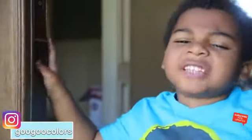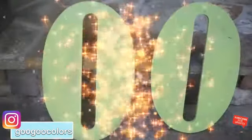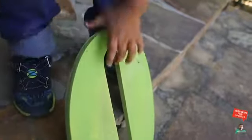Hey, kid, what sound do two letter O's make? Ooh! Good job, Goo Goo Gaga. Here you go. Yes, I found letter O, baby. Hey, kids, what's the last letter in the word food? D.